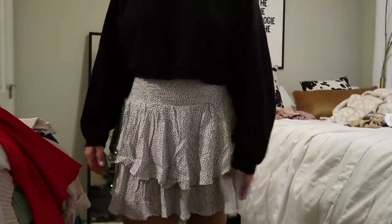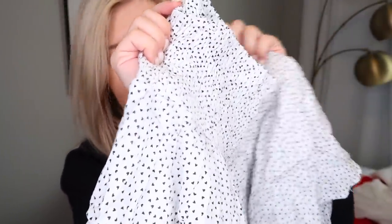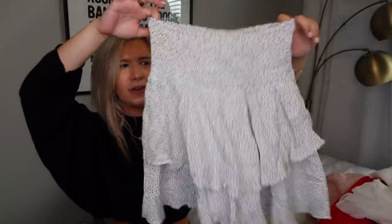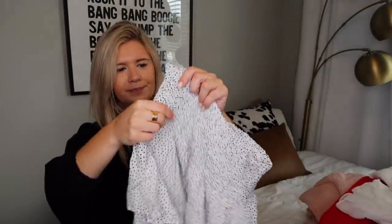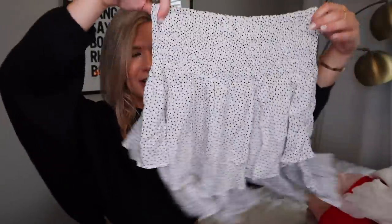I got this skirt just because I love in the fall wearing cozy sweaters with skirts underneath and knee-high or thigh-high boots. I think it's a really cute look. So I got this fun little ruffly white skirt with ruffles, and then it has black mini hearts on it. So I really liked it. I liked the ruffles vibe, and I liked how this part is smocked, so it's extra stretchy and comfortable. It looks really cute on actually with this sweater and my knee-high boots, so I'm excited about that. This is a great little skirt.